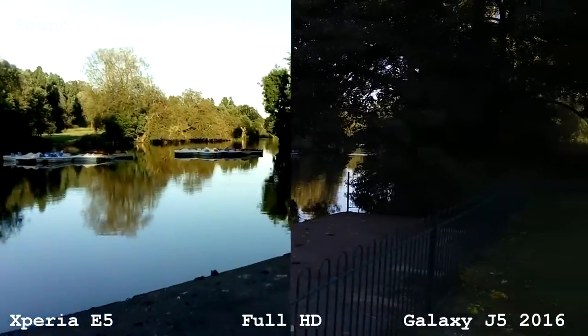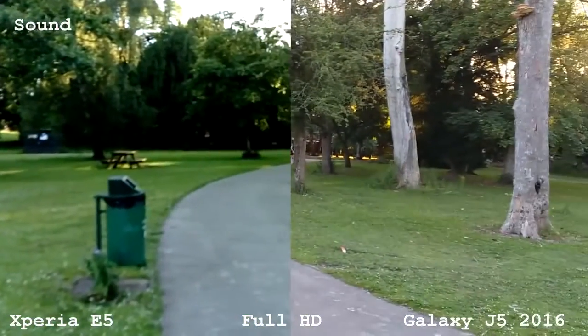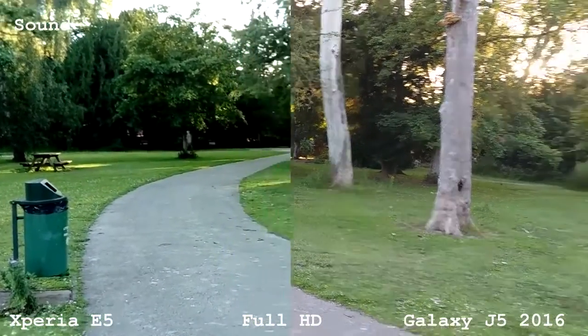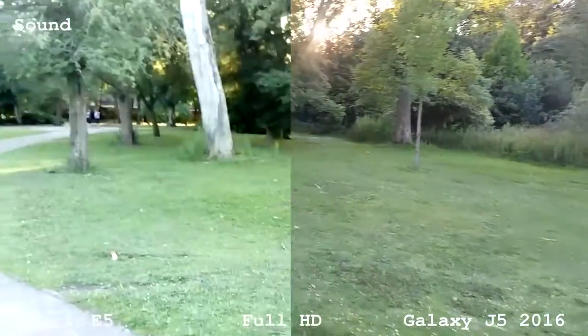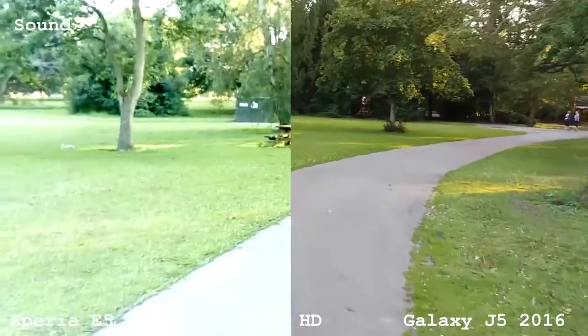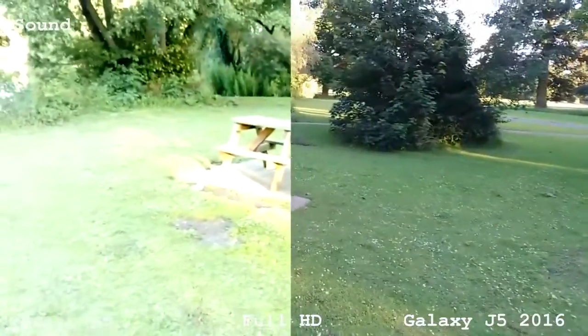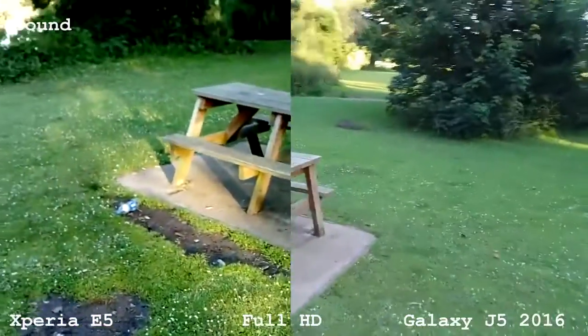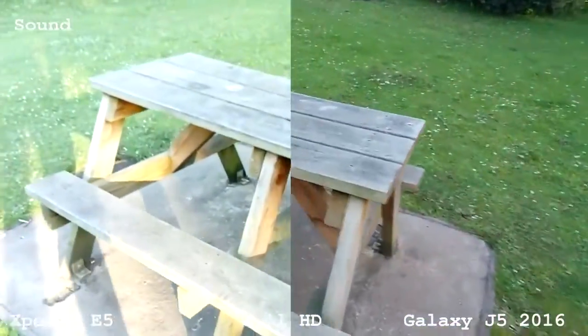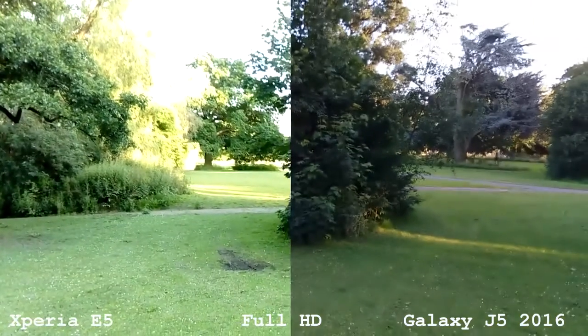So we do have the Xperia E5 and we're comparing it with the J5 2016 here, and we're just going to have a walk and see how they handle some walking. Straight away I can see that the E5 seems to be struggling to maintain a good focus. We have got the autofocus on both of them, full HD, and we're just trying to see the focus speed here between the both of them.